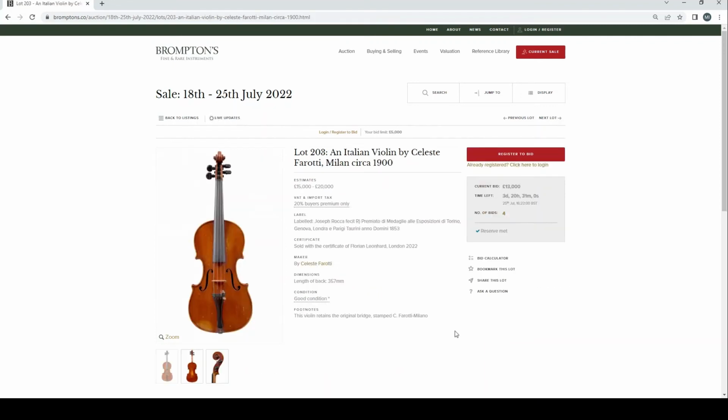Back onto instruments. An Italian violin by Celeste Ferrotti, Milan, circa 1900. 15 to 20,000 the estimate. We have 4 bids up to 13,000 at the moment.